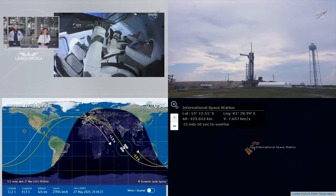The rendezvous on Saturday should be very similar to what we would have had if we launched today, where it'll take them about 19 hours to get to the International Space Station. So they'll launch and they'll have a number of different events that we'll be able to walk you through, including manual piloting of Dragon and just really putting the spacecraft through all of the paces before it arrives at the International Space Station. Because again, this is a test flight.